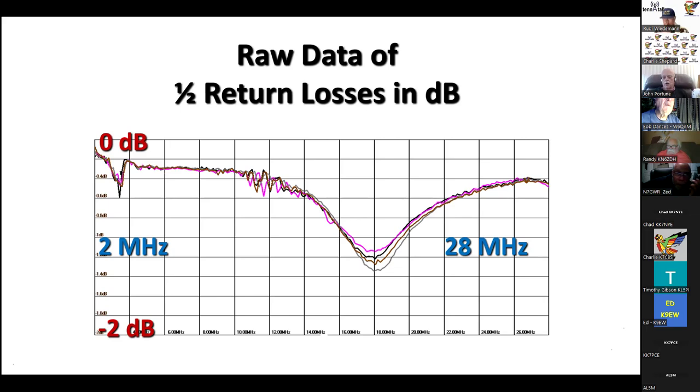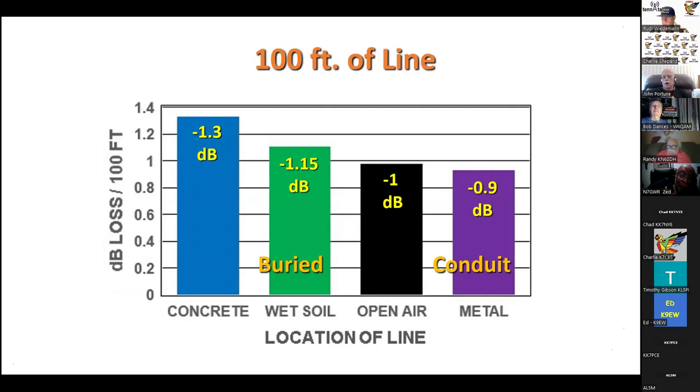But you can notice how very much the loss in all of those four different circumstances was almost the same, which rather surprised me. I was rather surprised how similar the loss was in all four of those circumstances. Three of them are circumstances that hams would never consider using. Only one was the one that most hams would consider using. Well, here's a little graph to show you how little difference there is between these four circumstances. In fact, open air is the black one there. It was only minus 1 dB of loss.